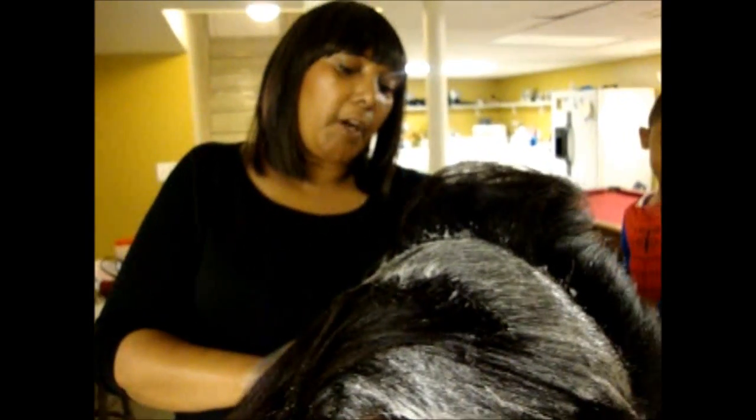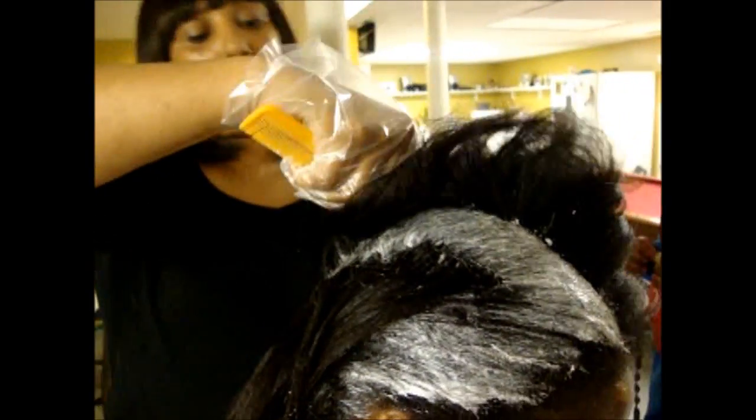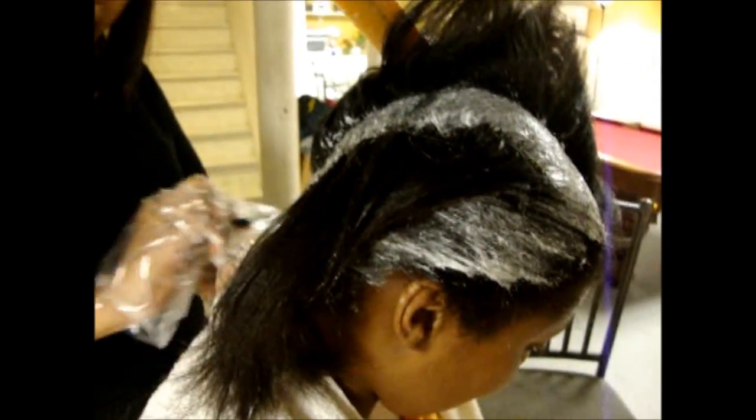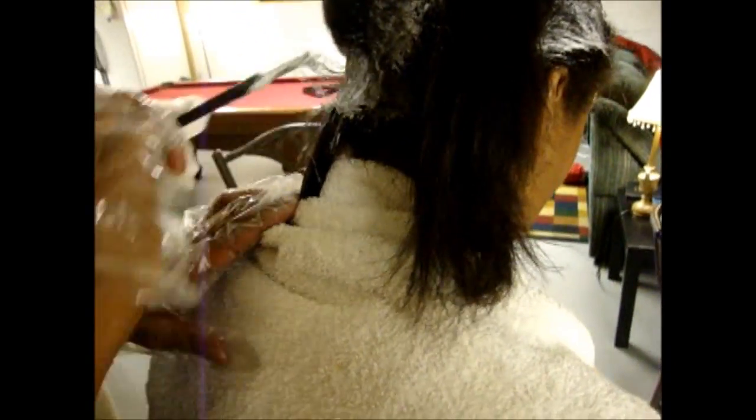And Mom, why do we not put perm on the edges? Because your edges are thin and the perm will actually burn your edges out. So your edges should always be the very last thing that you perm. Okay, so now she is doing the other side, continuing the same process to the other side of the hair. So of course it's the same part and perming method.